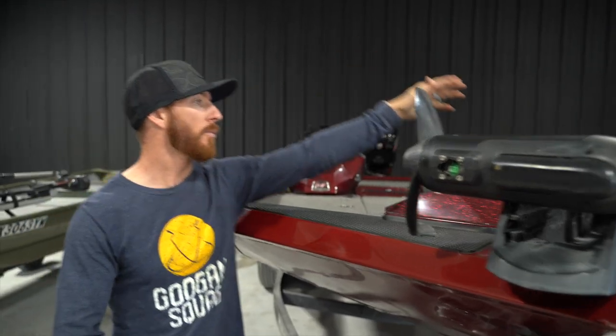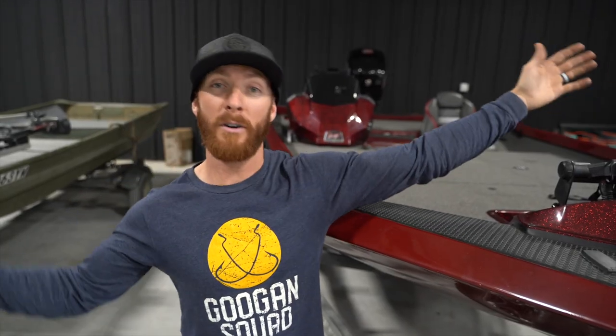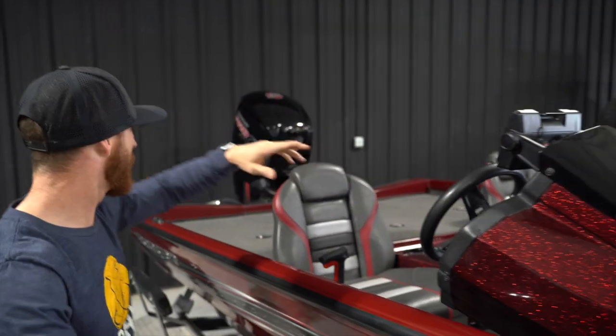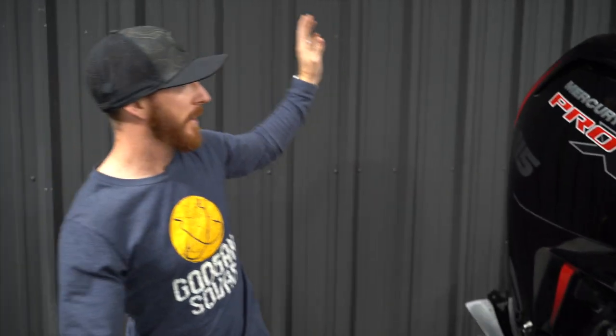Well, up front, we've got a 102 SV. It's going to be a 10-inch screen. It's been more than enough to cover our needs for our first boat ever. And then back on the console, we've got a 93 SV, so a 9-inch screen right here. And then at the back of the boat, we've got the Mercury Pro XS 115 horse.